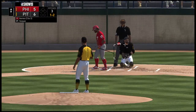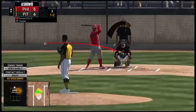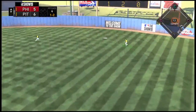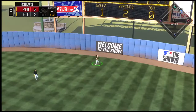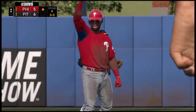Can't keep the weight back, and he falls behind 1-2. The 1-2 is smacked into the gap, and this might be extra bases. And a great start to the ninth, as this ought to be extra bases. And he'll get in at second base as the tying run's aboard with a leadoff double.